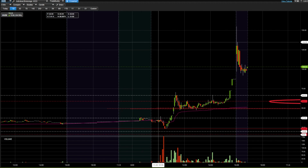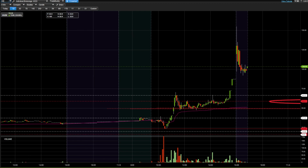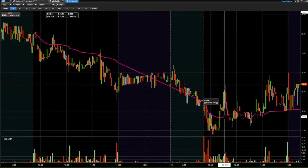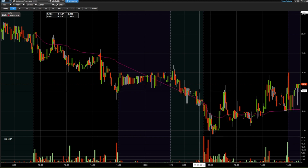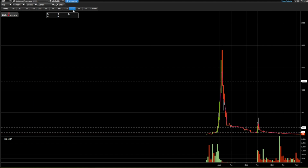A lot of people were trying to just look for sympathy plays. I was looking at Twitter, and a lot of people were really trying to pump HKD, saying, oh, well, now that HUDI is running, we should see HKD run in sympathy. But I didn't really buy into that idea, mainly because, number one, we've already seen this do its max move. We're never going to see HKD do that move again.